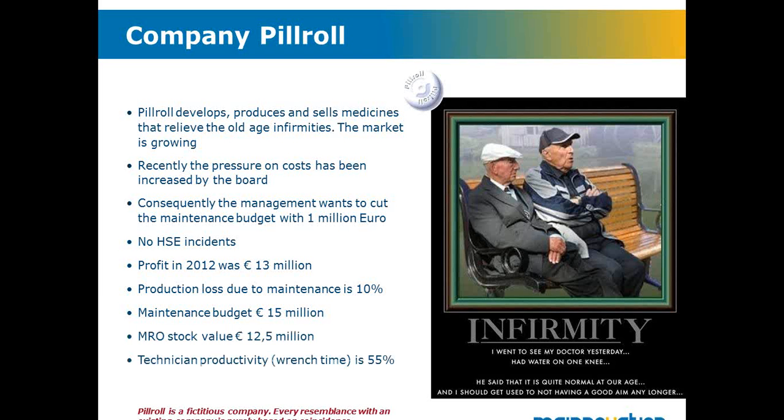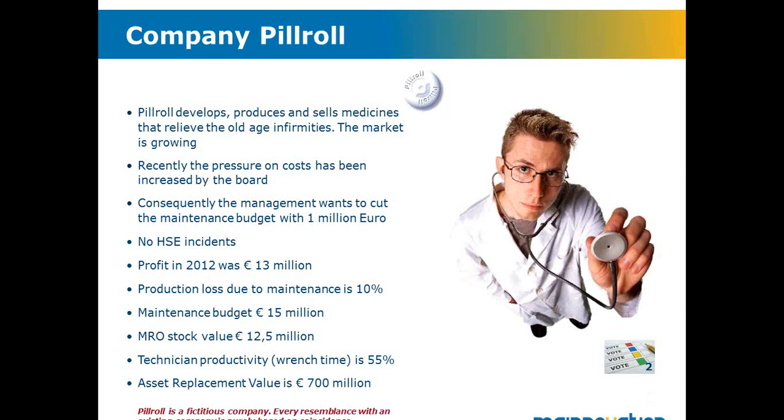The technical productivity, or wrench time, that the actual mechanics are working on work orders is 55%, and the asset replacement value is 700 million euros. So based on these data, we go to the second poll, Rona, and see on which area we think we should focus.